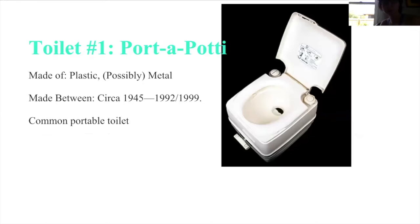So this is a porta potty. It was made of plastic and possibly also a few metal bits in there somewhere. It was made between circa 1945, which is when the first porta potty was made, to 1992 to 1999, which is when the museum was first opened. The collection really hasn't changed all that much from what I could gather since. This is a common portable toilet used on camping trips and whatnot.